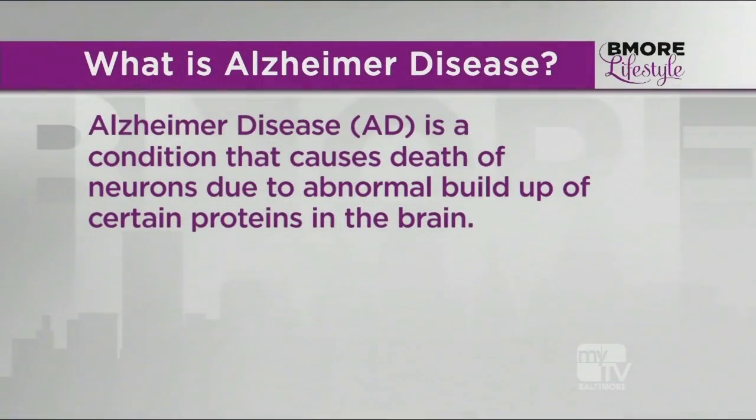So let's start with what it actually is. What is Alzheimer's disease? Alzheimer's disease is a condition that causes death of neurons due to abnormal buildup of proteins in the brain. Interesting. So then what is the difference between that and dementia?